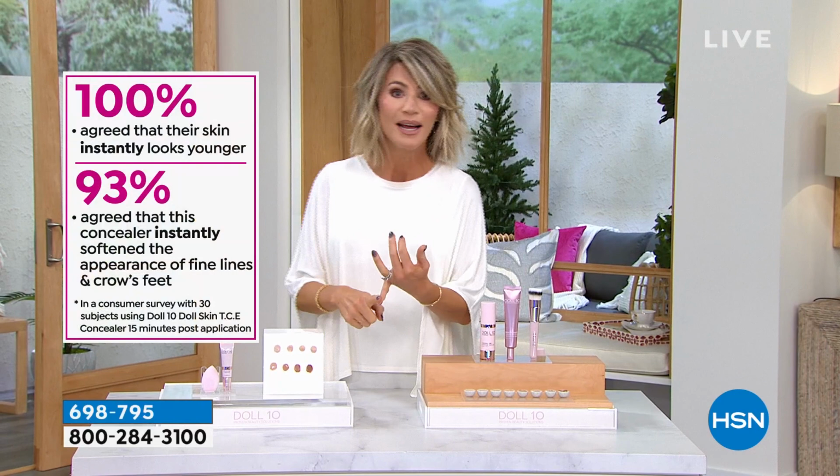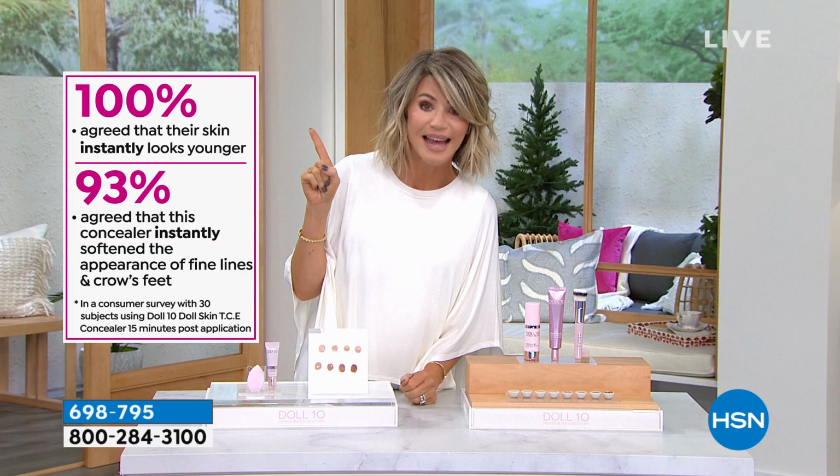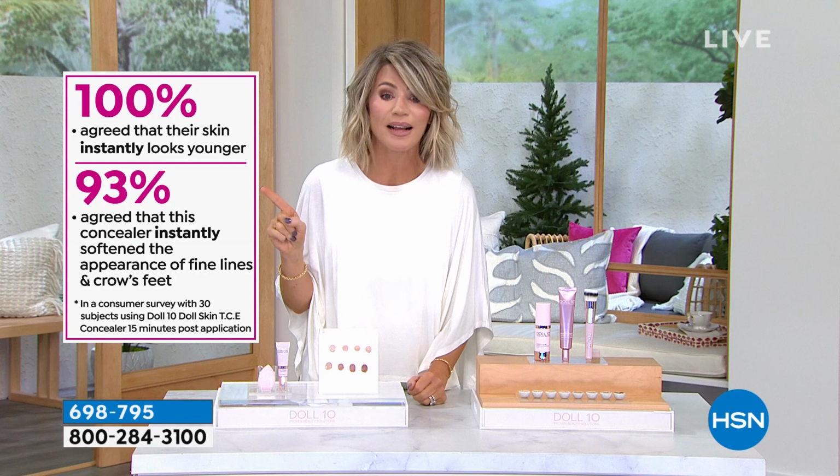We finally have the concealer back in stock. You've heard me rant and rave about Doris Dalton's concealer, right? On Beauty Report, it's my all-time favorite. Why? Every single woman who uses it said they looked instantly younger. 93% agreed it softened the look of fine lines and crow's feet. The more you wear the concealer, the better your skin is going to get.